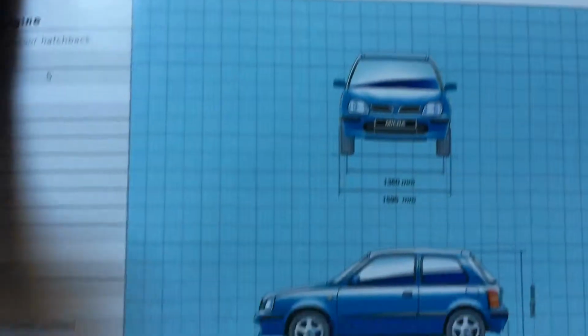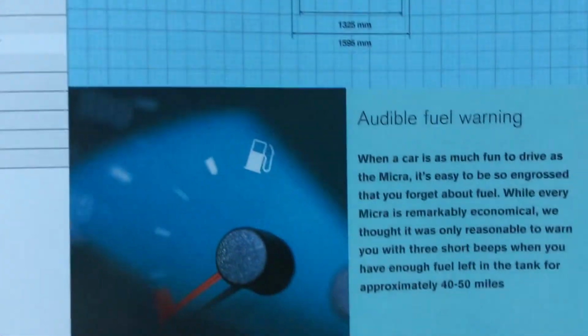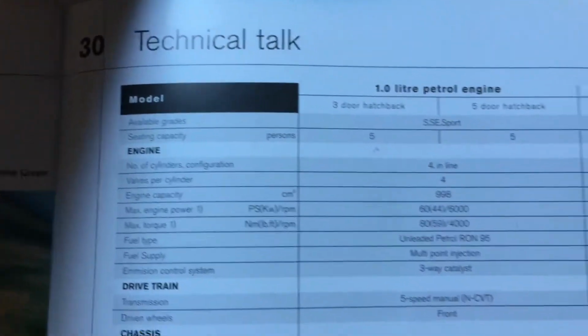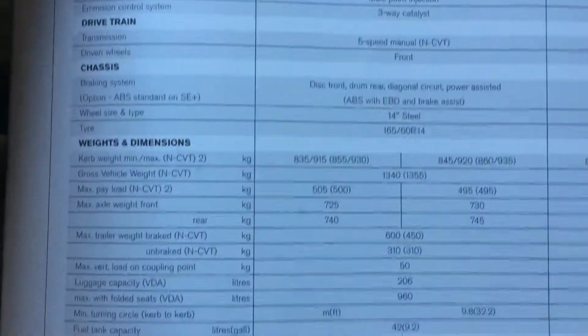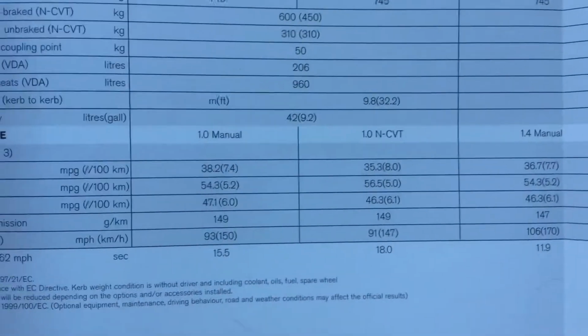And then we got a bit of information about various things, including the dimensions, which is always a useful thing to have. The fact that it had an audible fuel warning, which is good. And then some information about the engine and the power and other various figures relating to that, including weights and, quite importantly, performance.